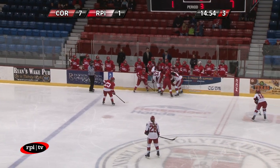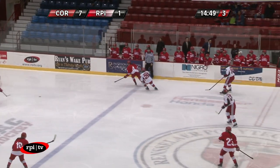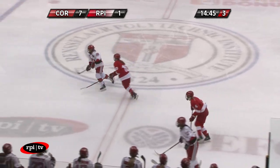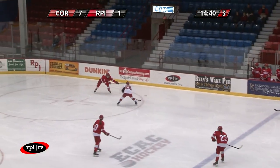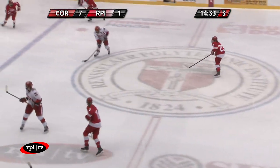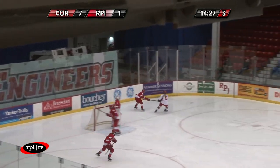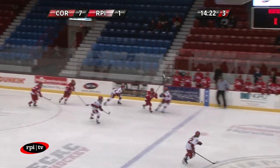Because Harvard holds the tiebreaker over the Engineers. So RPI needs to beat Harvard in points. If they end up even, the Crimson will have the advantage. But a win for Brown tonight would go a long way into helping the Engineers. Of course, they need a win tomorrow as well. With Harvard taking on Yale. Another team that Harvard should, in theory, beat, but nothing is given.